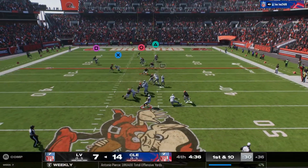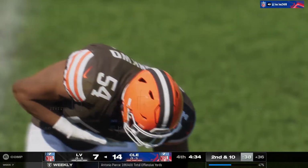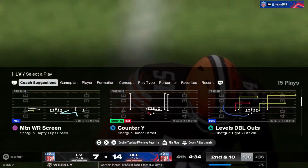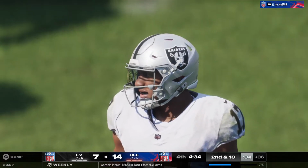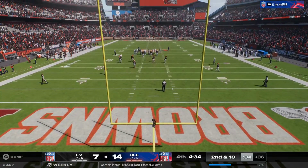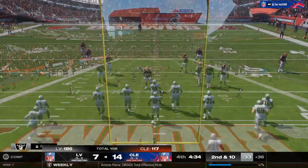Interception last drive doesn't deter them. They're going right back to the air. Made the throw as he was getting hit, Brock, and it's incomplete. Well, he needed another second to deliver the throw he wanted to. You got to give a lot of credit that time, Kate, to the pass rush for getting in and forcing him to dish it before he was ready.